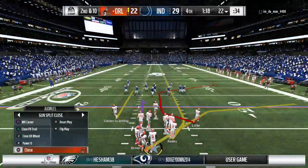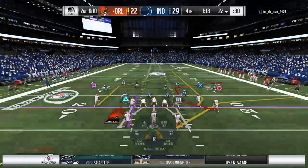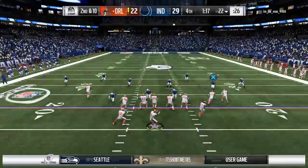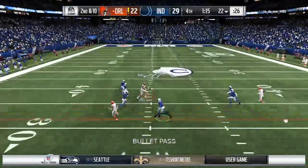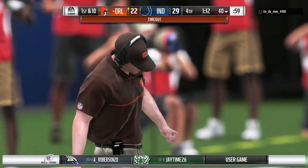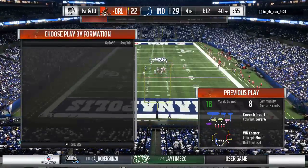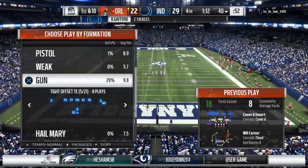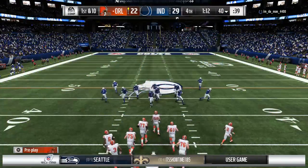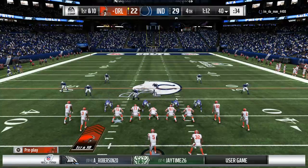So after the incompletion, 2nd and 10 from the 22. Here we go. All right, here we go. Back to throw. Going down the middle, and it's complete. And he takes this up to the 40-yard line before being corralled. And now before this first down play, we're going to get a timeout here, as he'll get a chance to talk it over after picking up the first down. This quarterback now a perfect 8 for 8 to start the second half. Not bad. 1st and 10.